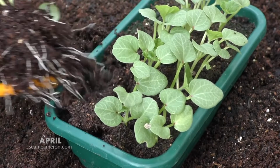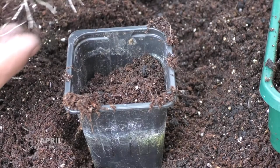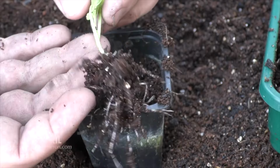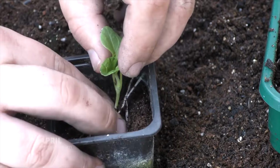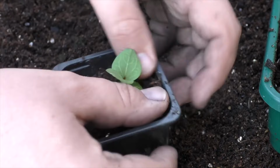And then we'll get a smaller pot and put some potting compost in there. And look at that. Beautiful. Anything better than that in life? Look at that, the start of a new plant. So we'll just pop that in, like so. Put a bit of soil around it. And then I'll put this into a tray of water for around 20 minutes, give it a really good soak.